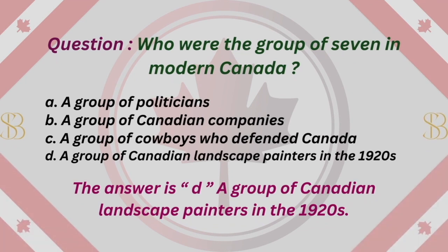Question: who were the Group of Seven in modern Canada? A. A group of politicians. B. A group of Canadian companies. C. A group of cowboys who defended Canada. D. A group of Canadian landscape painters in the 1920s. The answer is D. A group of Canadian landscape painters in the 1920s.